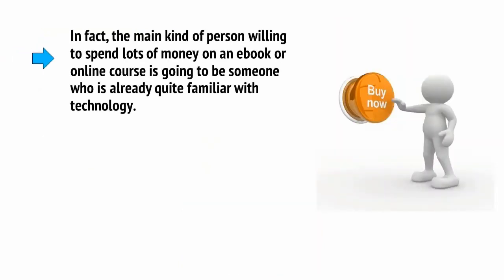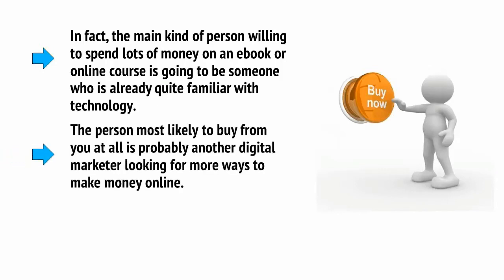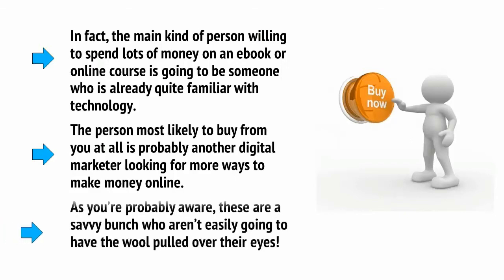In fact, the main kind of person willing to spend lots of money on an ebook or an online course is going to be someone who is already quite familiar with the technology. The person most likely to buy from you at all is probably another digital marketer looking for more ways to make money online. And, as you're probably aware, these are a savvy bunch who aren't easily going to have the wool pulled over their eyes.